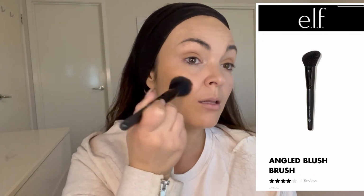Okay, and then with the same bronzer, I go in with a sort of bronzer brush. This one is an e.l.f. angled blush brush, actually. And the same bronzer, and I just dab it up along the sides here and up around the temples and forehead, just to add a bit of colour to my face. I do this even quicker in the mornings, I'm not gonna lie.